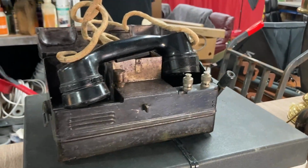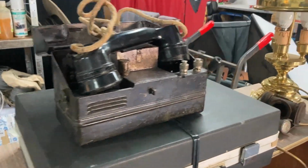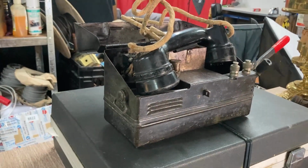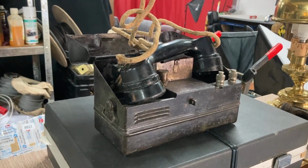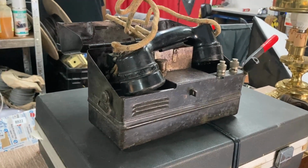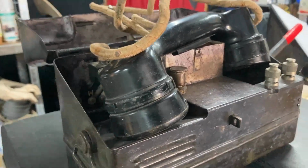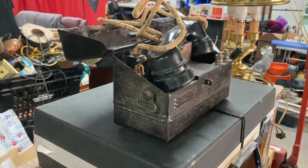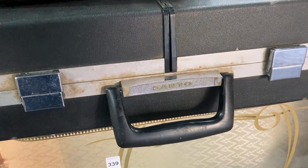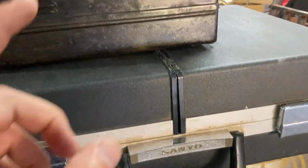It's a Mark 1 World War 1 or World War 2 phone. I need more research, but from the research I have done, you're looking at 40, maybe £50. So I'm probably going to put that in the shop for £40. See what happens.